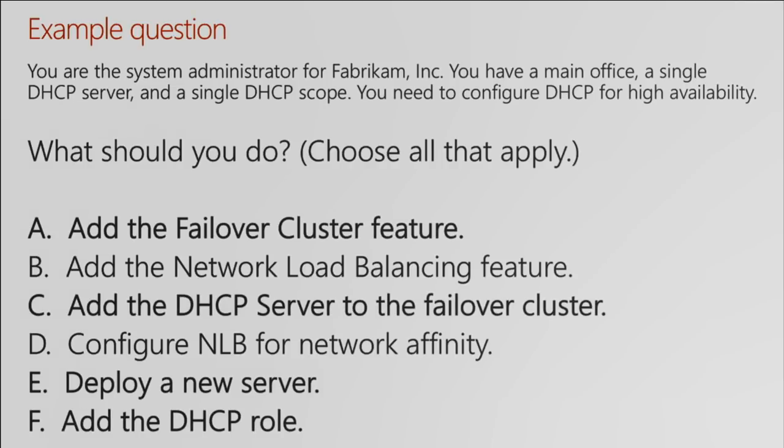If you selected E for deploying a new server and then also selected F for adding the DHCP role on that new server, the question there was, if you selected E and F, deploy a server, add a role, that's great, but it doesn't make it highly available. You have to do the other two things as well to make it highly available. You would be able to have a split scope, which isn't real high availability. You'd have 80% one place and 20% another, which is just good practice.